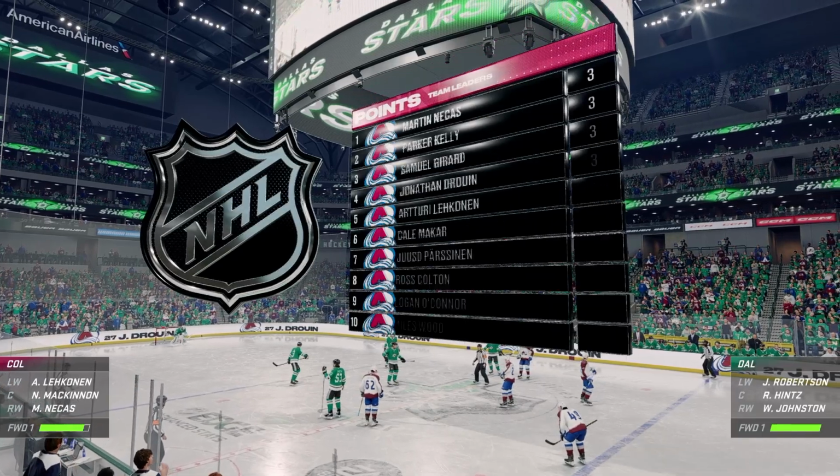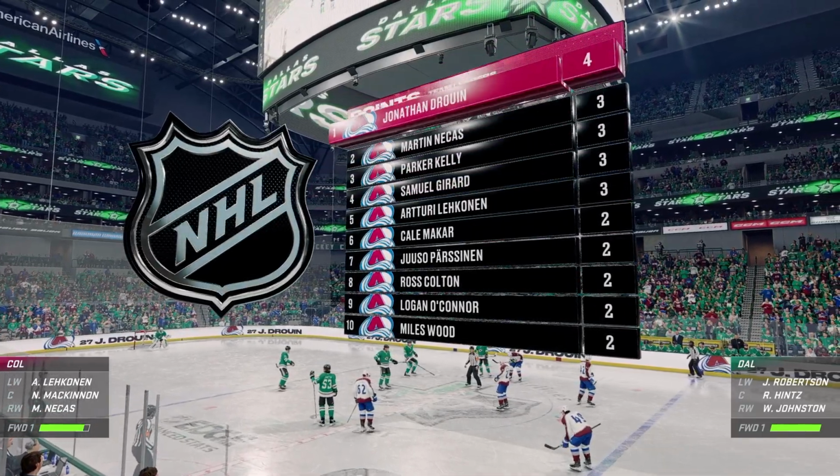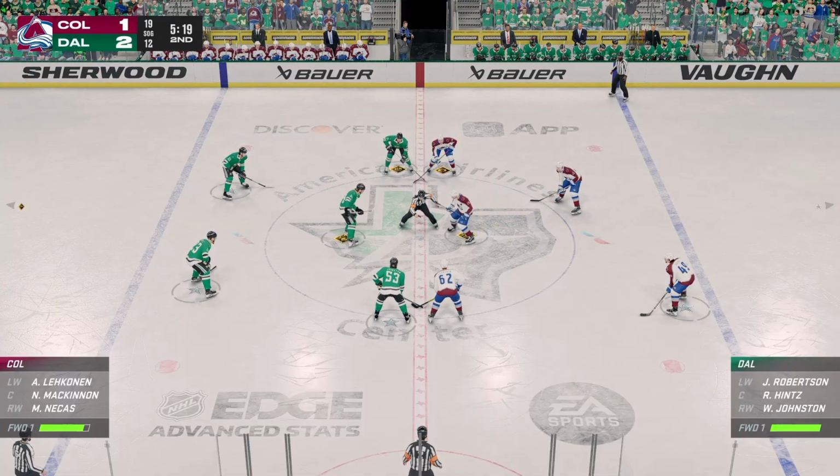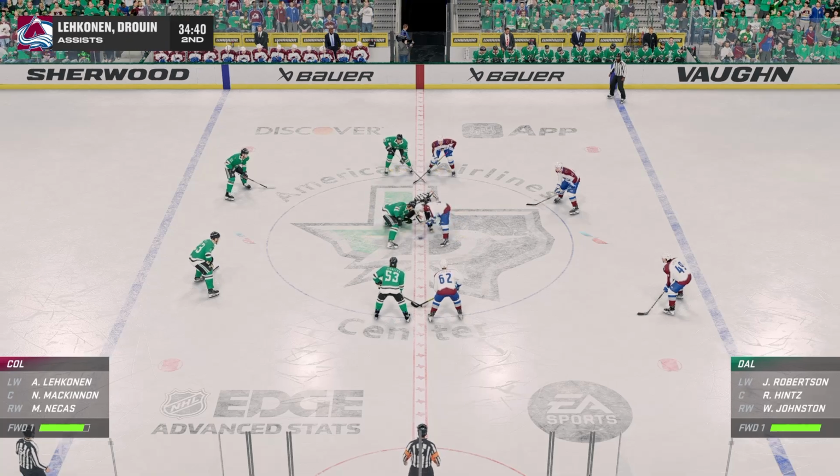Colorado suddenly made this a lot more intriguing here in this second period. I know it's cliche, James, but the game is 60 minutes. It's only the second, and they've got themselves within one. A lot of runway to go.